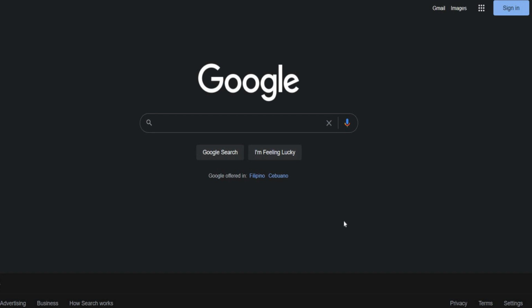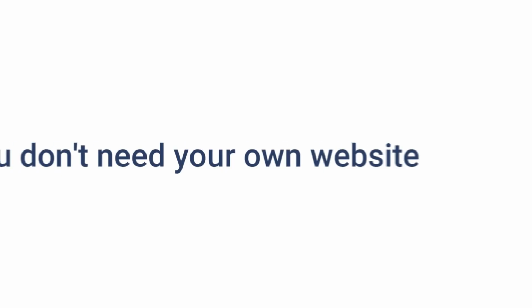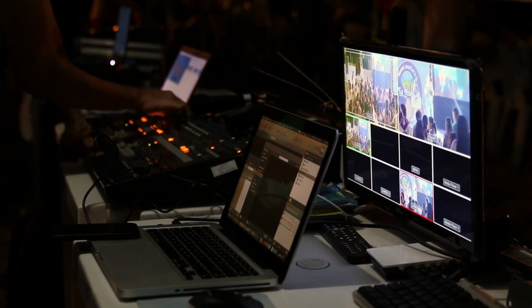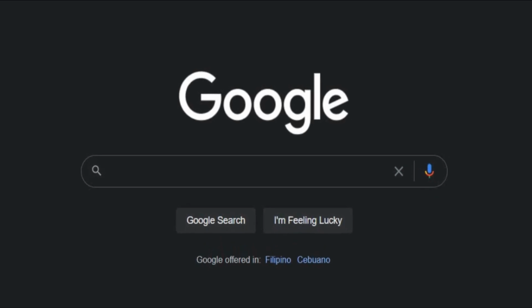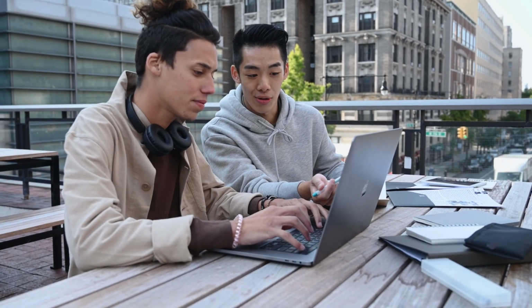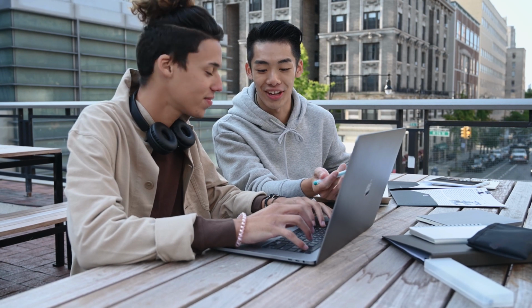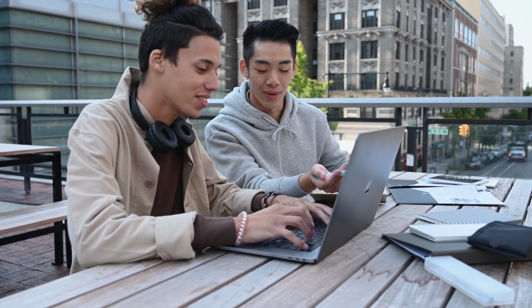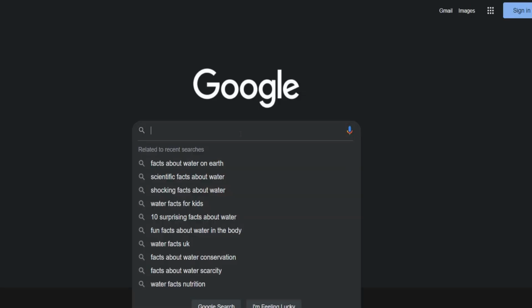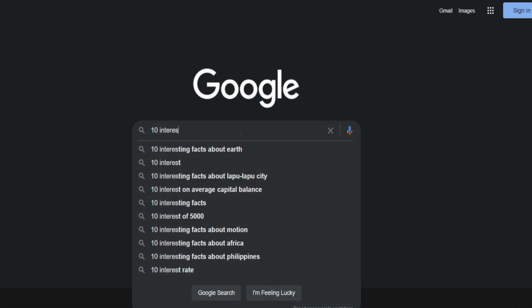Step 1 is to go to Google and look for various articles and blog posts that you think others would be curious to read. Rest assured, you don't need your own website, online accounts, or followers on social media. You also don't need a YouTube channel where you'll be making videos or anything like that. You just need to go to Google and look for what you think people have an interest in reading, like maybe something which is popular or some strange information, or anything else you think people will be interested in clicking on.